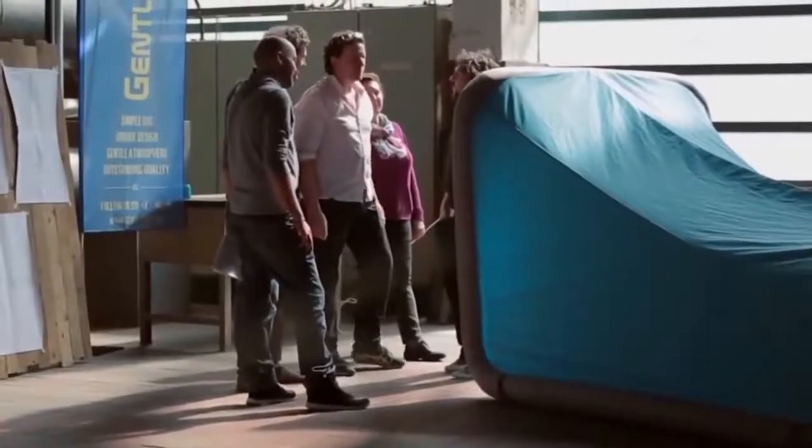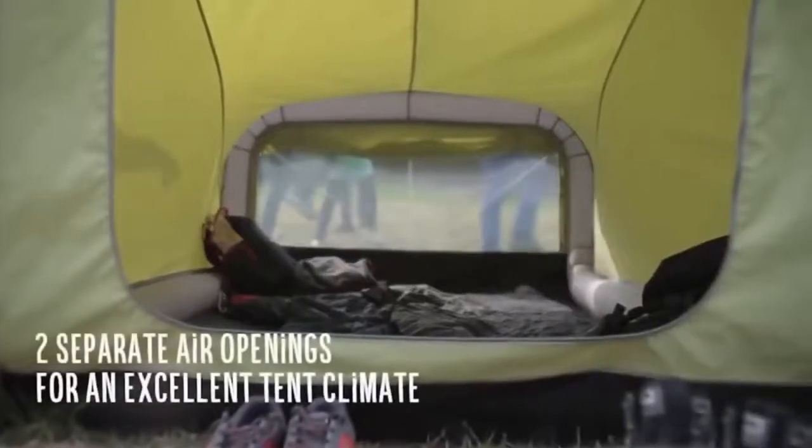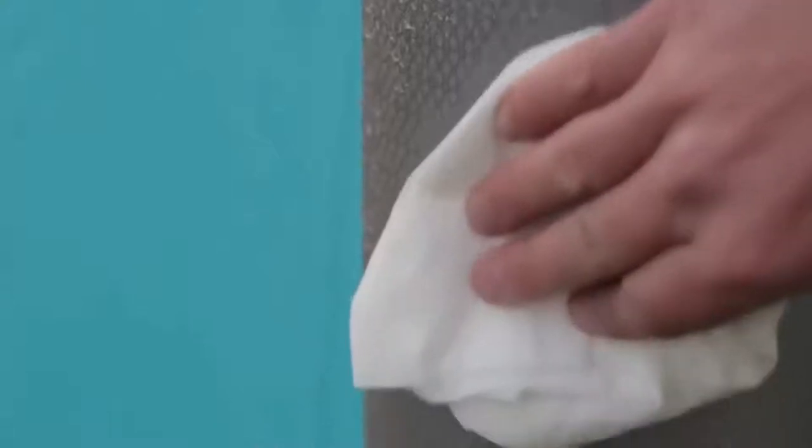The tent's dimensions are 9 by 9.1 by 8.5 feet, while the total area of the floor is 61 square feet. The tent weighs 22 pounds and has a price of $1,171.